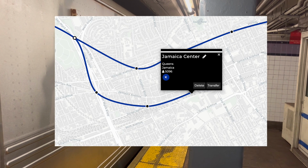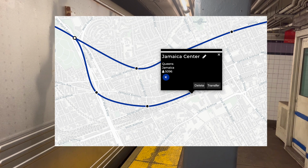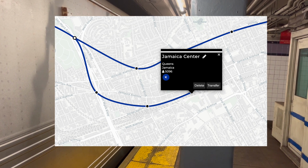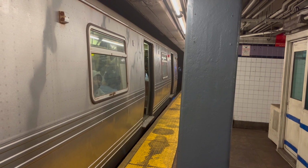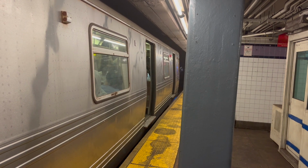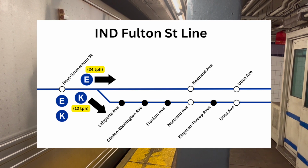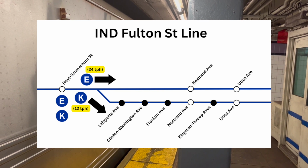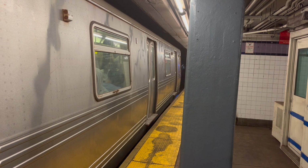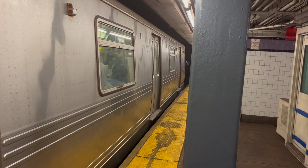This is because the K runs to Jamaica Center in Queens under this plan, which limits capacity to 12 trains per hour. On paper, that looks bad, but since you're boosting capacity by over 100% to a train every 5 minutes in Brooklyn, it is fine. With 12 trains per hour gone, the rest of the 24 trains per hour would be given to the E. That is already better than today's capacity on Cranberry, the core section of Fulton.